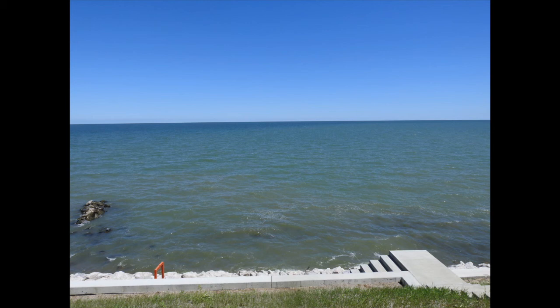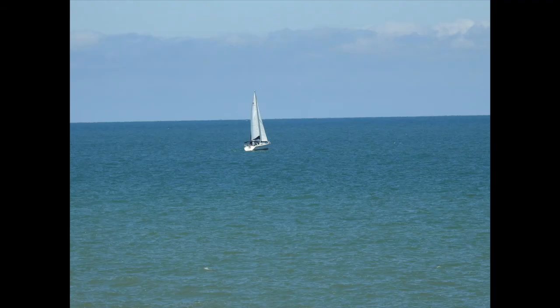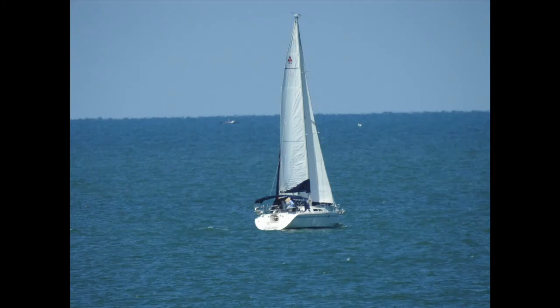And let me tell you, Lake Erie sure does look like an ocean. I also got the sight of this beautiful sailboat just sailing in the middle of the lake. And let me tell you, when I see a sailboat in the lake and then get a picture of it, it really does bring a lot of beautiful value to this pic. Here's a close-up of this guy.